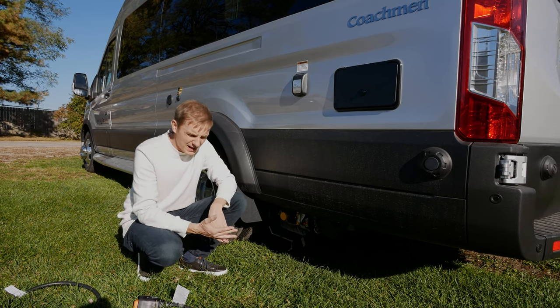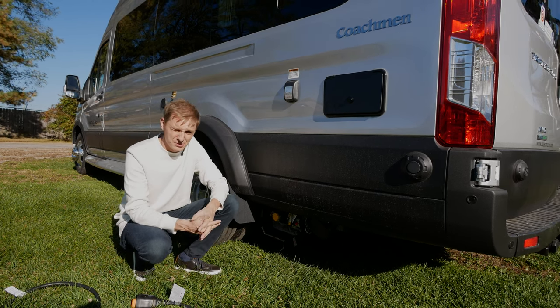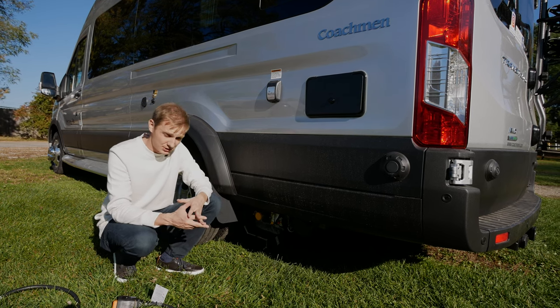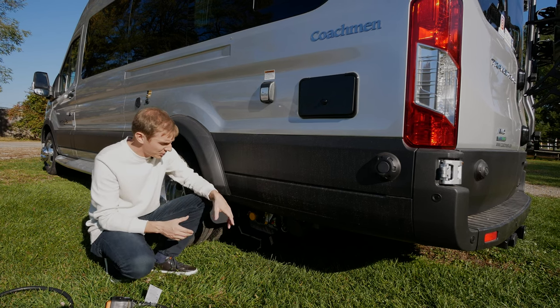It's gonna be your propane that, if you choose the optional LP cooktop on the inside, would run off of it. And then also your Truma system can either run off of electricity or LP gas or a combination of the two. Aside from that, the LP on board really isn't necessary unless you want to tap into this right here.